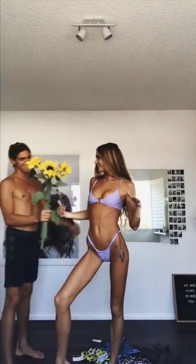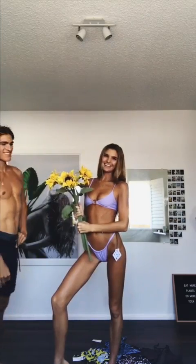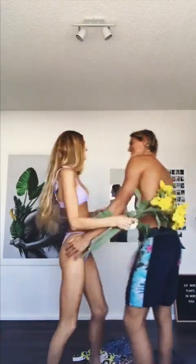It looks good in this. Thanks, baby. I like the colours together. If you don't want to look good in your bikinis, just get some sunflowers and a hunky man to give them to you. Thanks, honey. I'll go back.